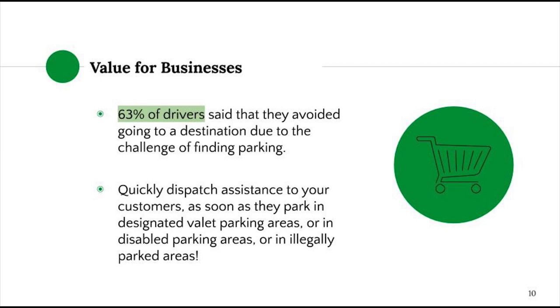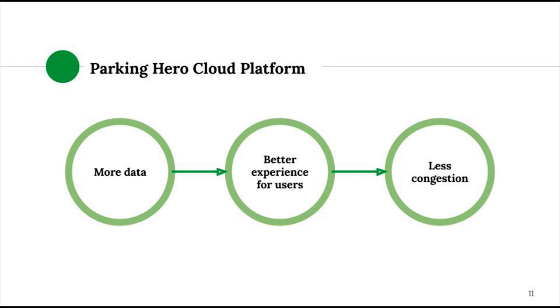And because everything is monitored in real time, you can easily implement valet parking to provide shoppers with an exclusive shopping experience. So now you can see how this system all works together. More data leads to a better experience for users, which leads to less congestion. And it feeds in on itself. It's a virtuous cycle. When the city knows better what's going on its streets, it can respond better to demand.